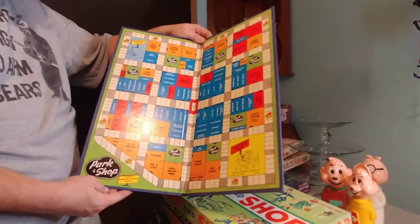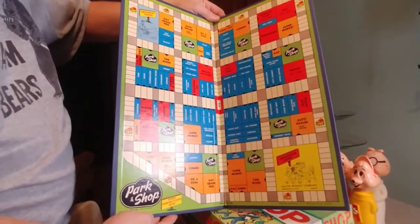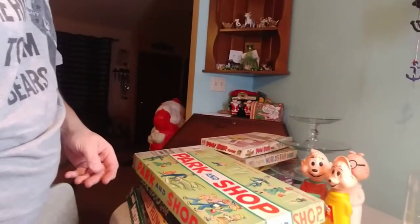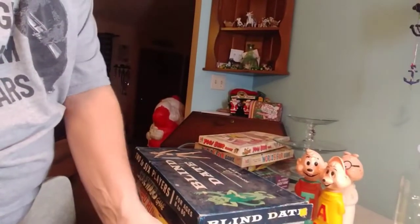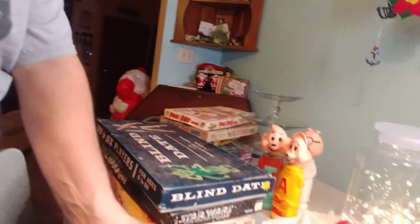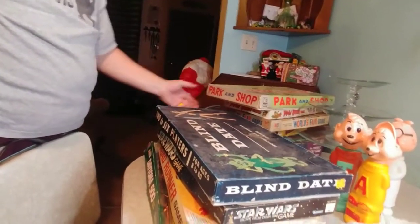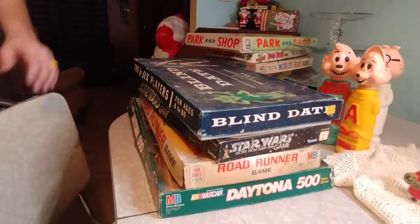It is. It's a great buy. And what did I pay for this one? I don't know. I think I paid $3 for this. Wow. I paid $3 for all of them except for Star Wars. Star Wars was $5. Roadrunner was $5. And Mork and Mindy was $5. And Yogi was $5. Right? Yeah. All right. Let me pause this here for a moment.